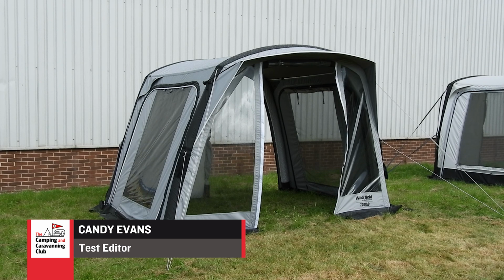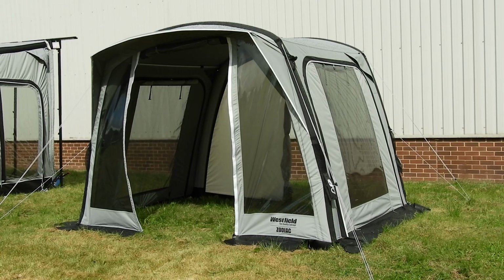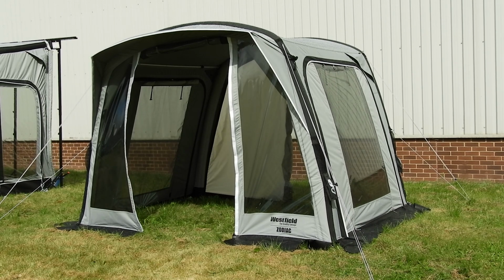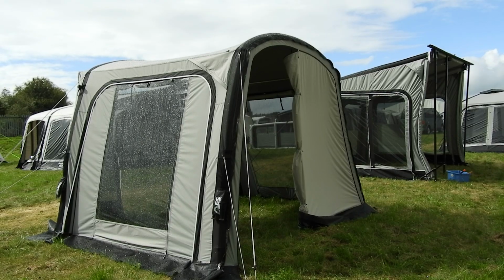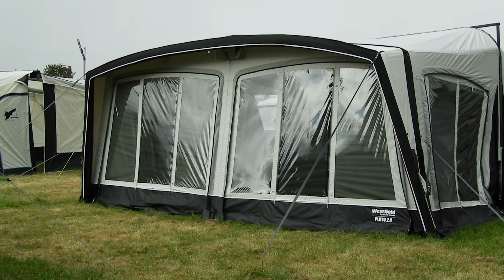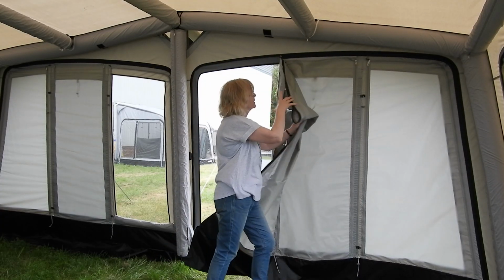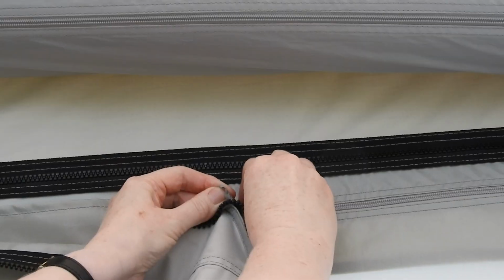Quality brand Westfield has improved its awning ranges, with the Performance and Performance Light models coming in slightly more sombre colours. New models include the compact Zodiac porch awning with a zip-off tunnel for a motorhome. The top-of-the-range Pluto 2.0 has a neat new door design. It's held open by a single toggle, so it doesn't need to be rolled away.